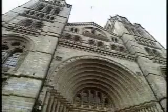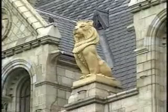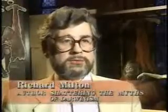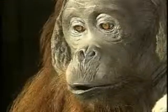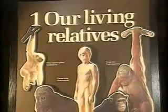The building behind me is London's Natural History Museum. It looks rather like a cathedral or a church, and in a way that's what it is. It's a kind of temple to Darwin's theory of evolution. People come to museums like the Natural History Museum to get answers to their question. Have we evolved from apes? Do humans and apes share a common ancestor? And to look at an exhibit like this, you'd think that question had been answered decisively yes.